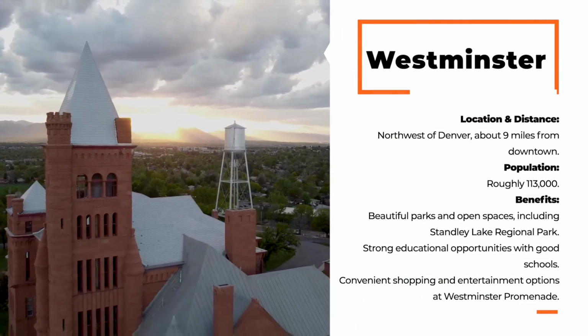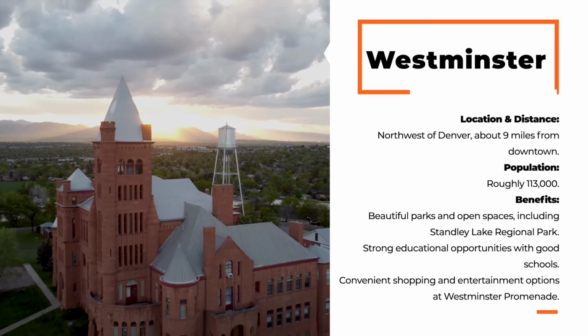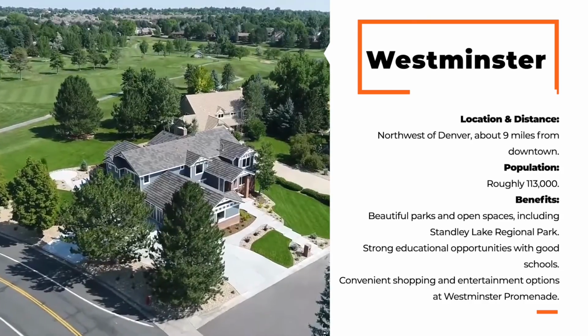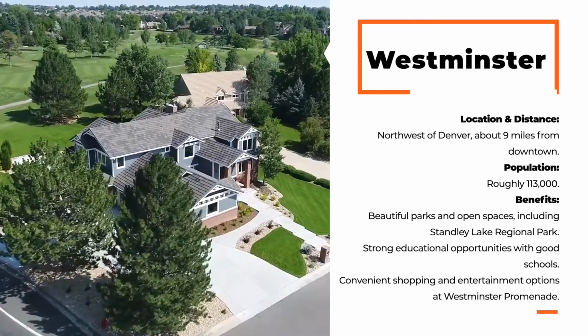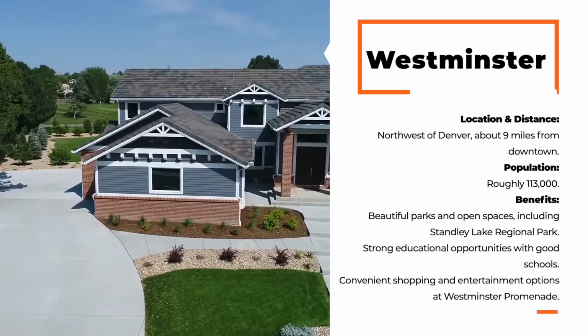Again, I think so far, Lakewood is really the only community where newer construction options will be limited, trying to find the right words. Westminster has a lot of different options there. So again, you'll have some older homes on bigger lots with mature trees and all of those things. And then you'll have some newer construction and maybe some neighborhoods that are a little tighter.